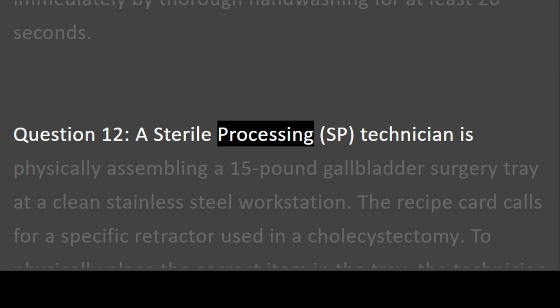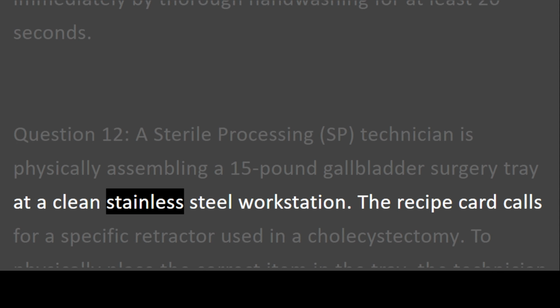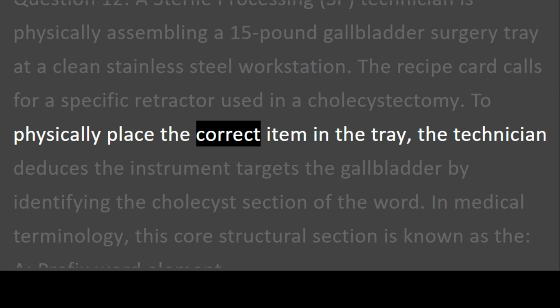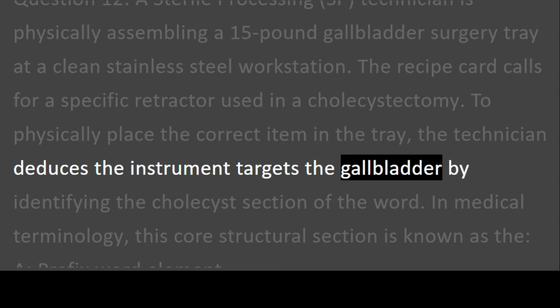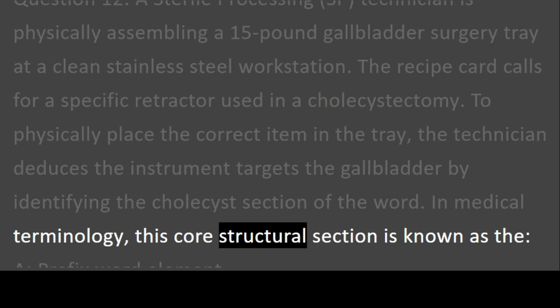Question 12. A sterile processing (SP) technician is physically assembling a 15-pound gallbladder surgery tray at a clean stainless steel workstation. The recipe card calls for a specific retractor used in a cholecystectomy. To physically place the correct item in the tray, the technician deduces the instrument targets the gallbladder by identifying the cholecyst section of the word.